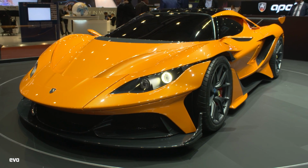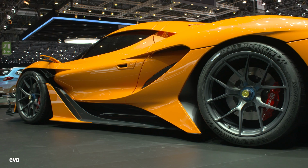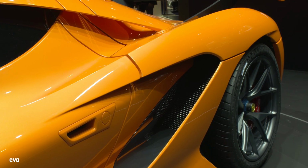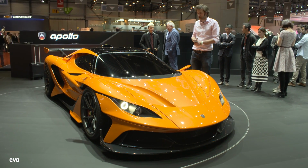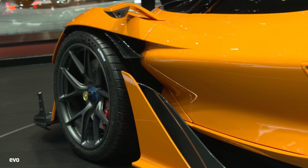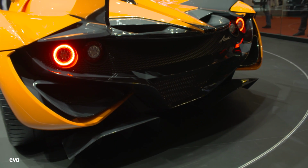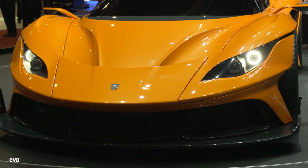They're claiming 1,000 brake horsepower, or they want 1,000 brake horsepower and 1,000 Newton meters, which is 737 pounds-foot. No more figures than that at the moment, but I'm quite excited by it. It's one of those cars you just think it could be very honest. It's being built to be, you know, it's not trying to rewrite the rule books to some extent, but the Apollo Aero. Let us know what you think.